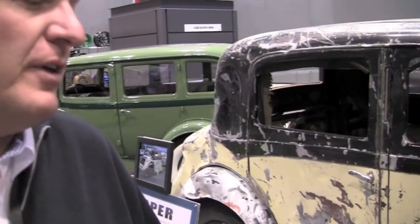I mean, look at it. There's such a wonderful story, such wonderful history. And because this was an engagement present, that signified more than just a car. This, to me, is the most interesting car at the Chicago Auto Show.